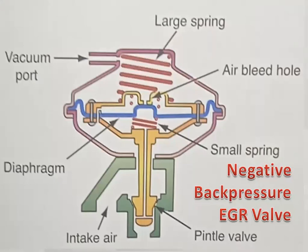Other EGR valves have a negative back pressure type EGR valve. With an internal normally closed control valve, exhaust pressure is supplied through a hollow valve stem to the control valve. Each time a cylinder fires, there's a high pressure pulse in the exhaust. But between these high pressure pulses, there's a low pressure. At idle speed, there's a longer time between the high pressure pulses in the exhaust and the low pressure pulses are more predominant. These low pressure pulses pull the control valve open in the EGR valve. Any vacuum supplied to the diaphragm is bled off through the control valve.